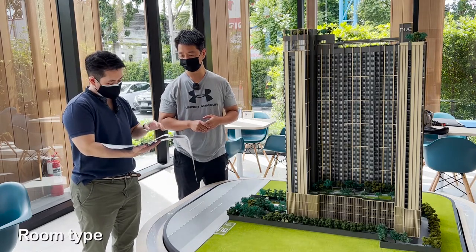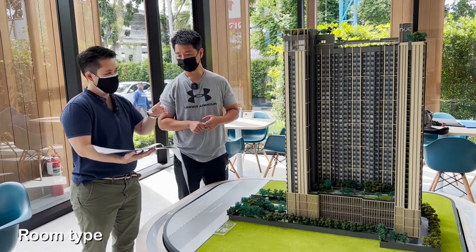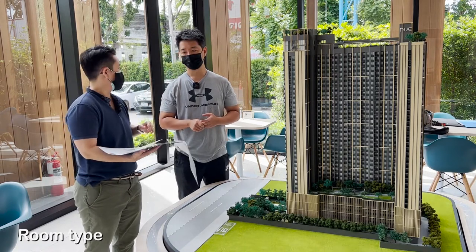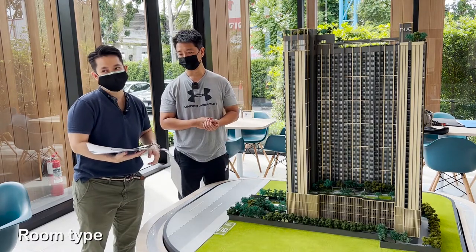They have this bigger room because there are expats who are staying here or even local Thais. This one is very special. I think each level only has two on the higher levels. It's a two plus bed, that means you have two good size bedrooms plus a smaller one. This one is 66.72 square meters.